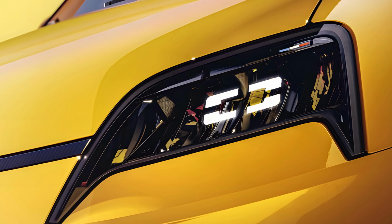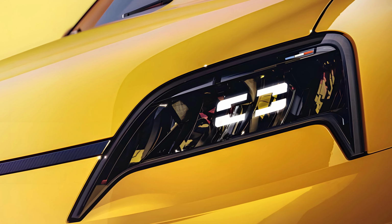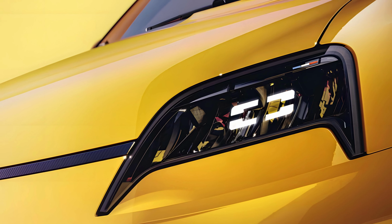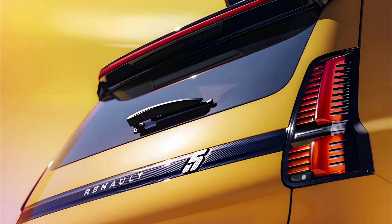One of the most exciting aspects of the Renault 5 E-Tech is its competitive price. The starting price is expected to be under €25,000, around $41,500 Australian dollars, making it an attractive option for budget-minded EV enthusiasts.